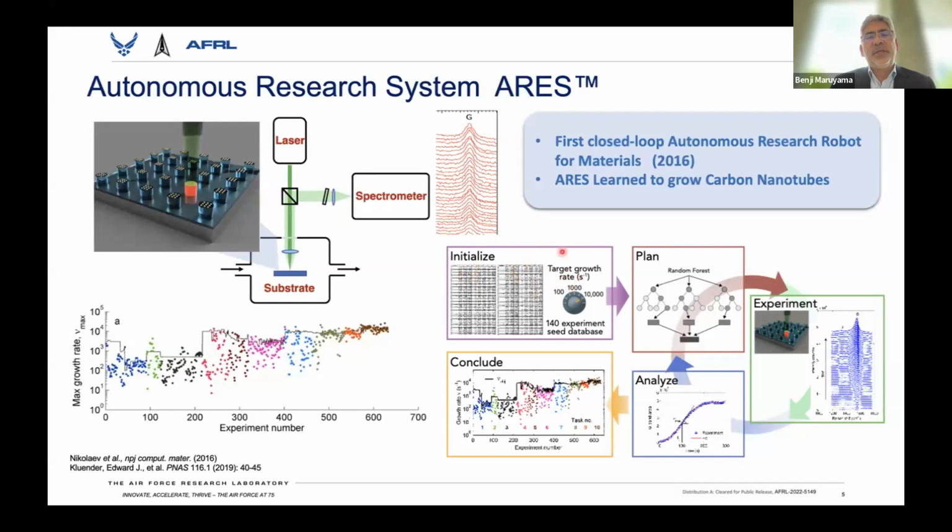And from a flow standpoint, you can see we initialize our database, we plan an experiment. In our case, we used a random forest with a genetic algorithm solver. We conduct the experiment and get the raw Raman spectra, and then we turn those raw Raman spectra into a growth rate, so we do an analysis. On the bottom left, we can see a series of hundreds of experiments where the black line is what we thought the growth rate would be, and the colored dots are the experimental results, what the growth rate actually was. This is on a log scale. You can see after hundreds of experiments, there's still a whole lot of scatter. And then eventually, at about 500 or so, it converged. It essentially locked on to a predictive ability for the rate of carbon nanotube growth.